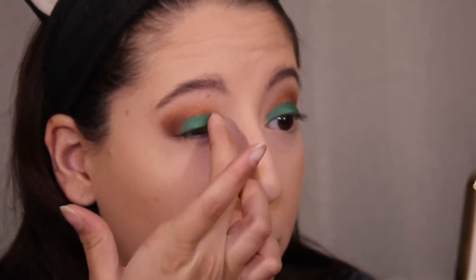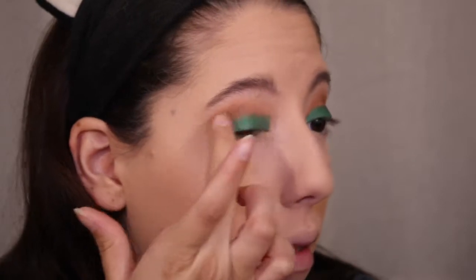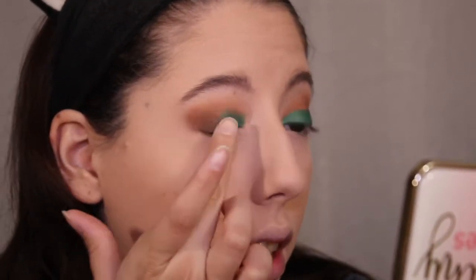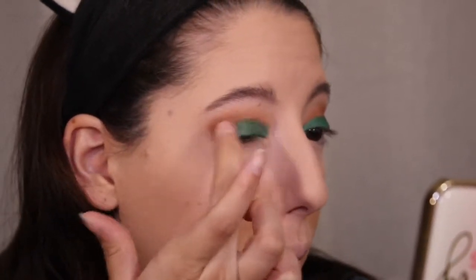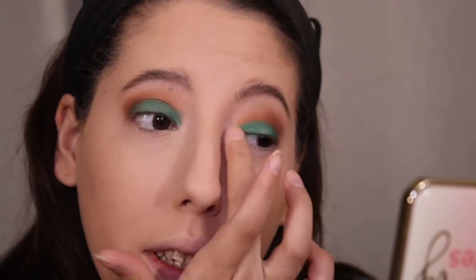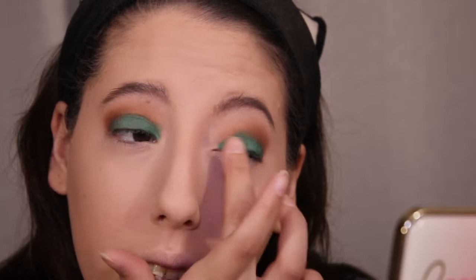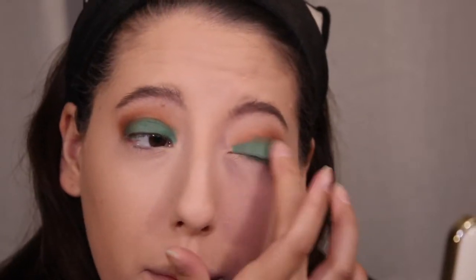So I'm just gonna blend this out with my finger. It is pretty tacky, so I'm just gonna be careful with blending it out. You just want it to be a little less intense and kind of get into that darker brown. You don't have to do the darker brown on the outer corner. I just like to. You guys probably know I like going for a little intense. I don't do soft makeup looks very well. Well, I do them very well. I just don't do them.